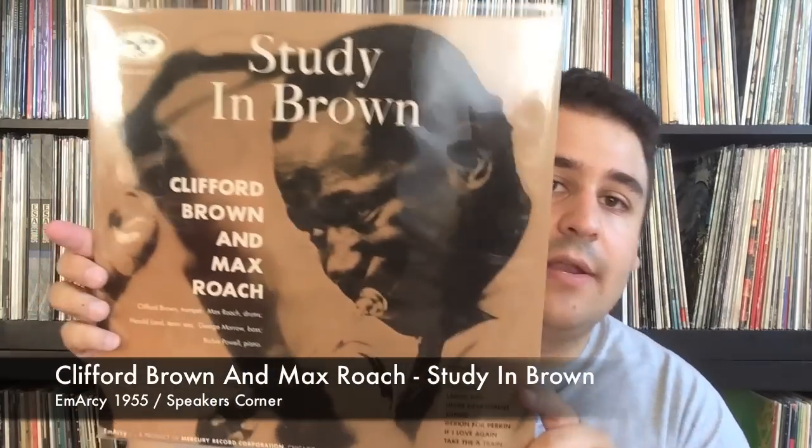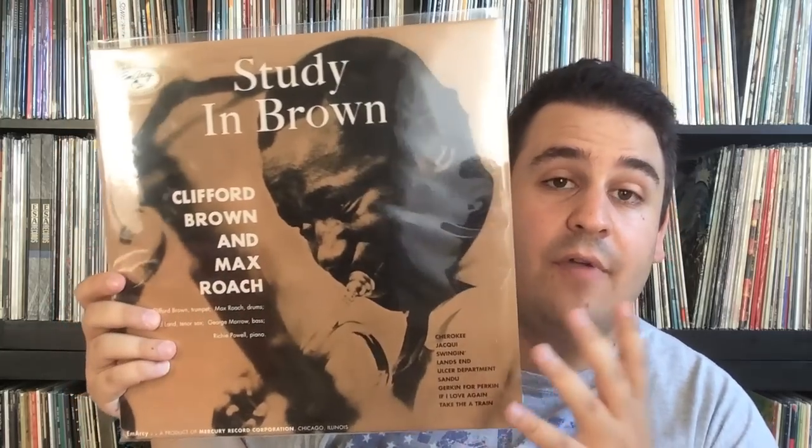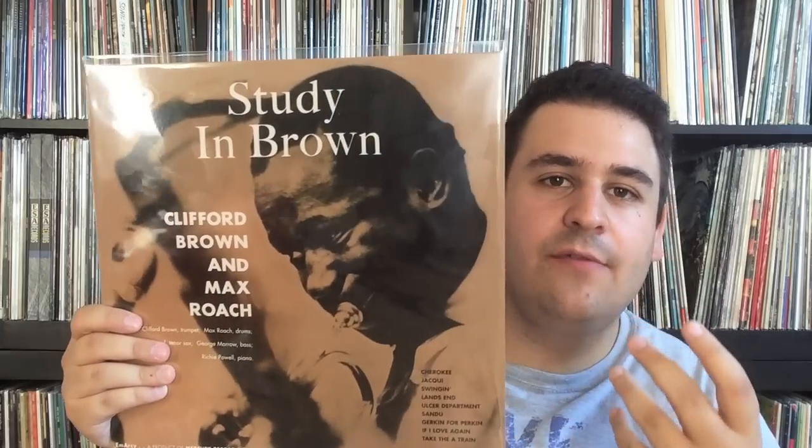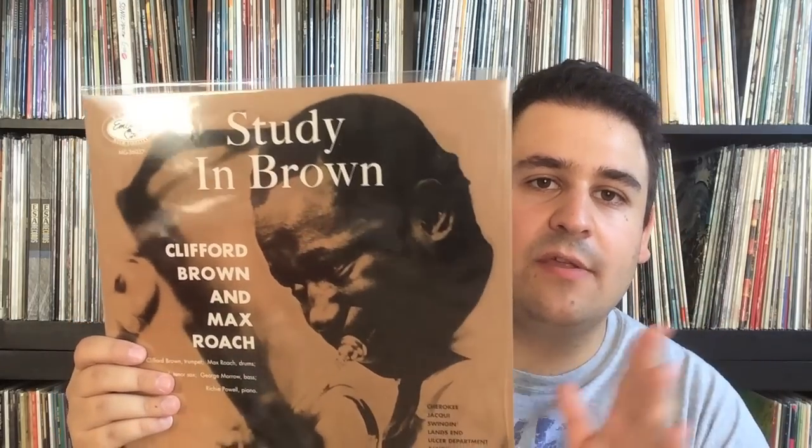And the last record for today is by Clifford Brown and Max Roach, and it's called Study in Brown. This is also a Speakers Corner pressing from Germany, cut from the original tapes like always, and some quality stuff as well. Clifford Brown is a great trumpet player, of course, and one of my favorites, to be honest. Maybe I even like him a little more than Miles Davis, but what should I say about it? It's so groovy in a way, and it sounds so good. I said that before, but when you're listening to jazz, to my mind, it's so important to get good, quality pressings, for the sound and for the pressing itself, of course, and Speakers Corner is always a good way to go. So yeah, Clifford Brown, Study in Brown, big classic.